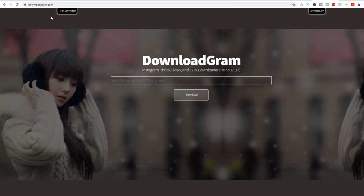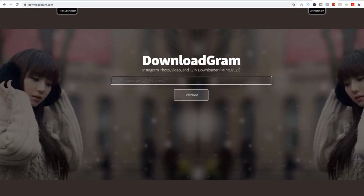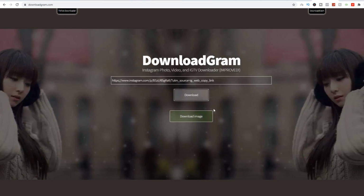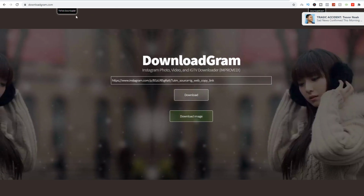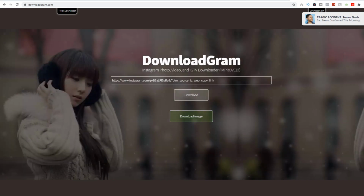Then come over to downloadgram.com where you can download Instagram posts. So what you want to do is download about 4 to 5 of these posts until you have them on your PC or your phone. So you can see here, download image, and as you can see, I now have this post on my PC or my mobile phone if you're on your phone. Downloadgram is free to use. You don't need to sign up. You can just come to the website, paste the link, and click on download. As simple as that. And that's going to lead us to the next step.